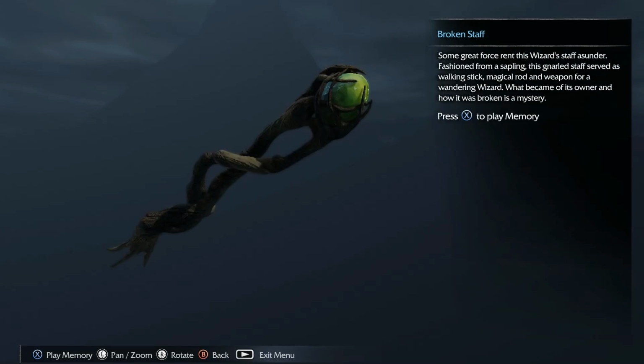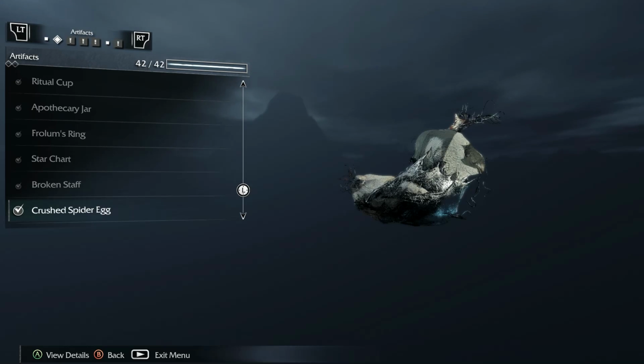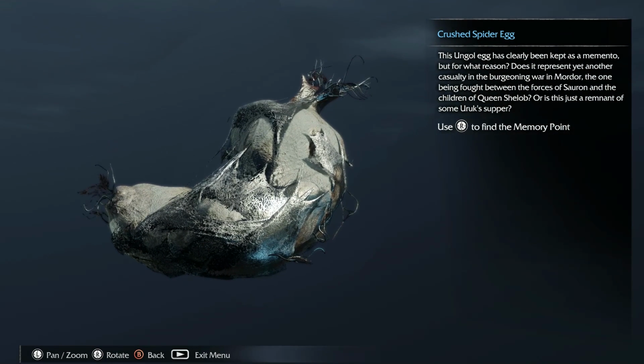So did one of the Istari leave this cane in this village they were at? That'd be extremely weird, because he would kind of need that if he came into some trouble. I don't know. That's what I'm just saying.